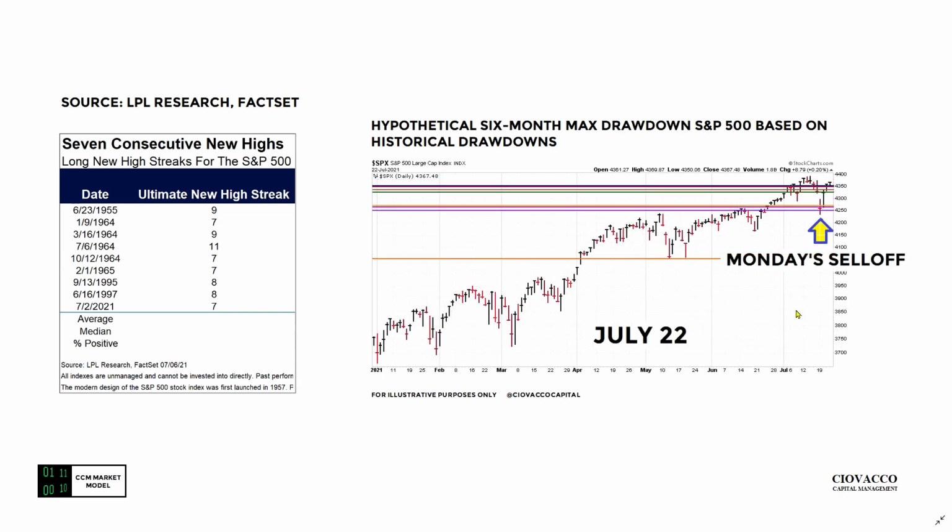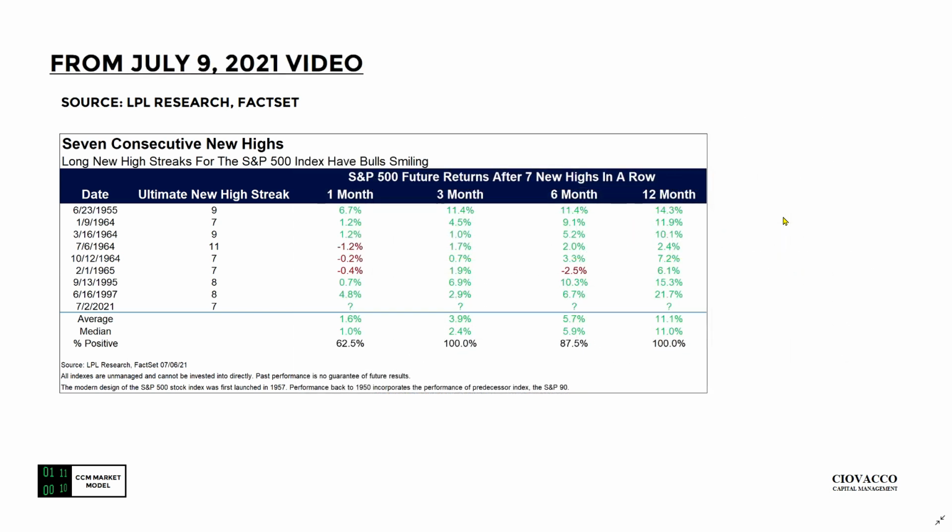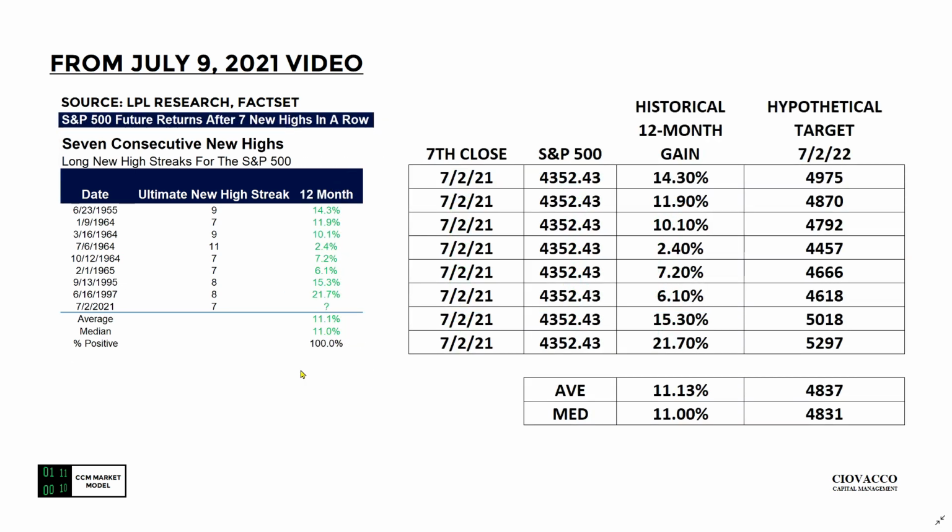Here's the same S&P 500 chart dated July 22nd. And you can see during Monday's session, we came right down to these hypothetical targets here and then bounced. So thus far, we really haven't seen anything in the present day that says we're off of this historical script here.